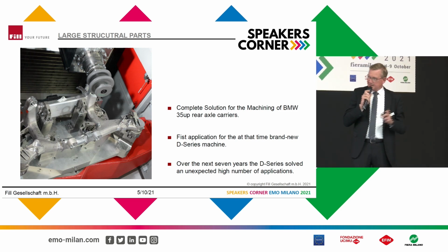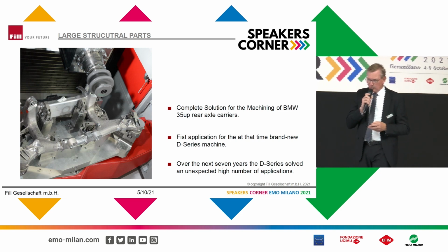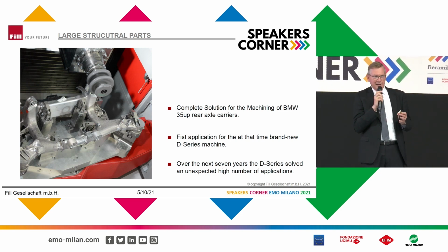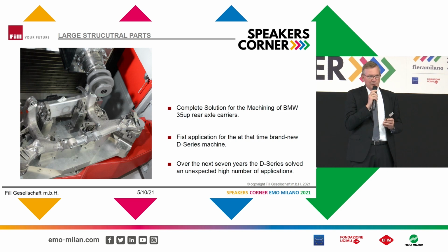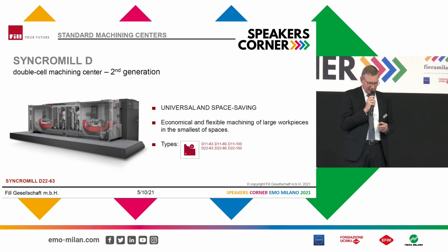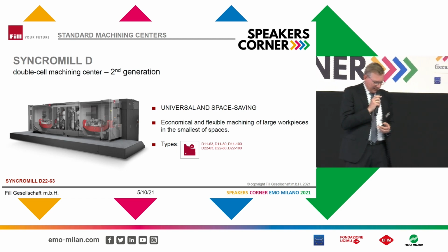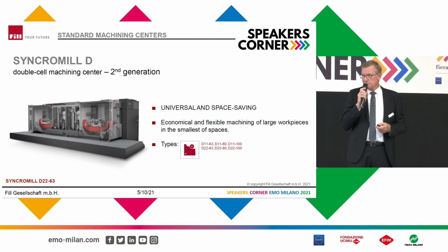Over the next 7 years until now, the D-Series solved an unexpectedly high number of machining jobs, and is still one of our most important machines that we're offering. Also, in the second generation, this double cell machining center, it's two single spindle machines built into one machine.